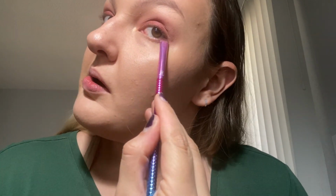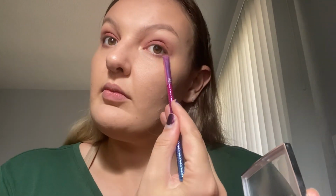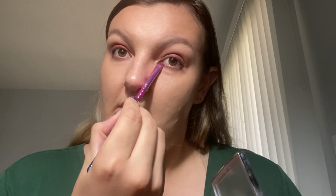And then I'm going to take the two shades, Burgundy Shimmer and Metallic Magenta, and I'm going to start with Burgundy Shimmer in the outer corner and end with Metallic Magenta in the inner corner. But I'm going to start out here. Now I'm going in with Metallic Magenta. There we go.